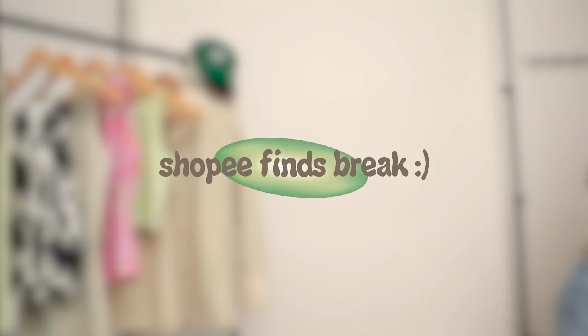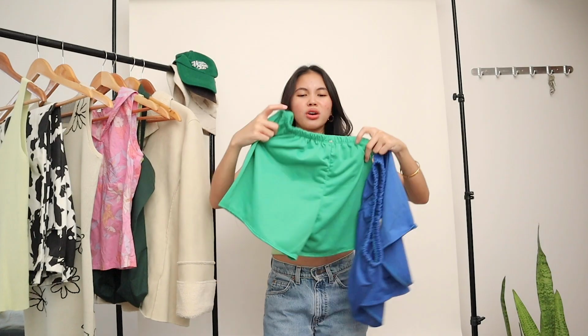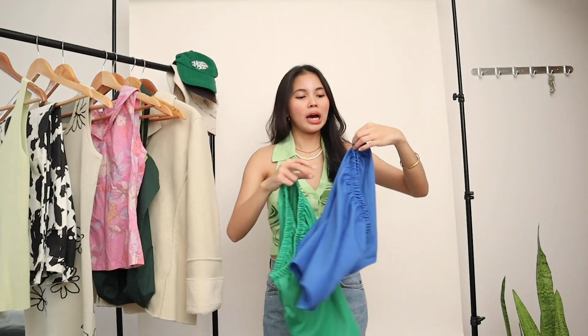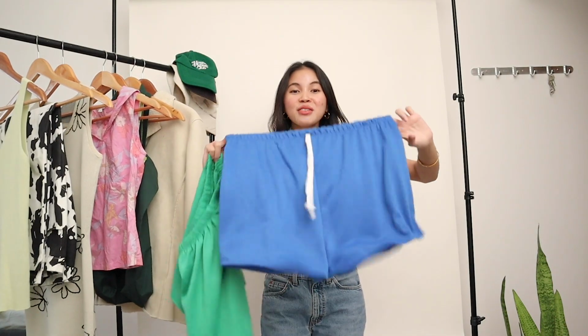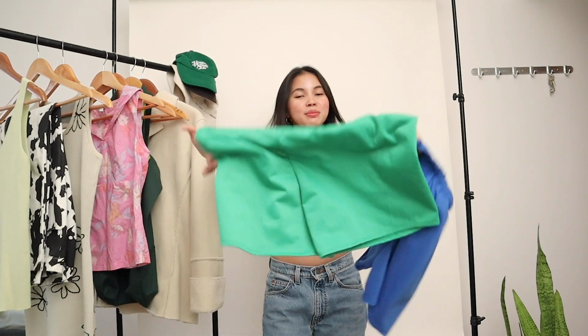Mag-break time muna tayo sa mga Shopee finds ko. Ito, bumili ako ng mga shorts. I am definitely gonna buy more shorts like this because it's super comfy to move around. Plus, I really love the color options of these. It's just a comfy shorts, pambahay shorts kumbaga. And I bought this because I love the color. It's the perfect blue and it's the perfect green.